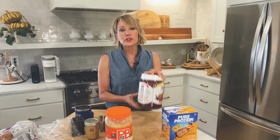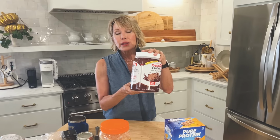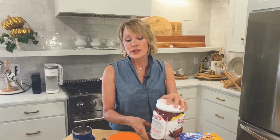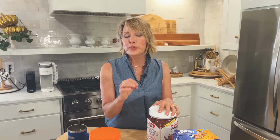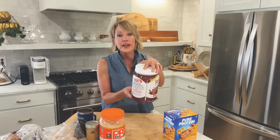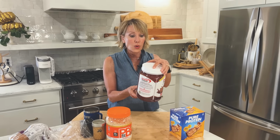Hubs is absolutely addicted now to these protein powders because he thinks they taste like milkshakes, and he just really likes that. Some people complain of kind of a chalky or a powdery taste in their mouth, but he loves these, and he drinks this every morning, sometimes again with low-calorie almond milk or with water.